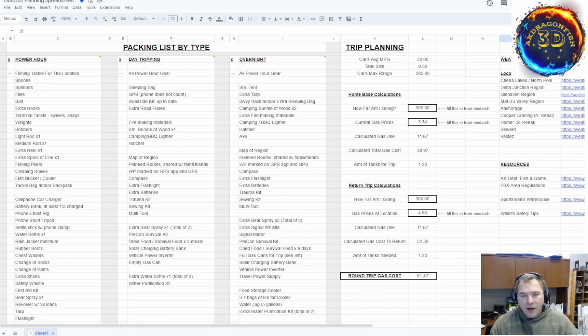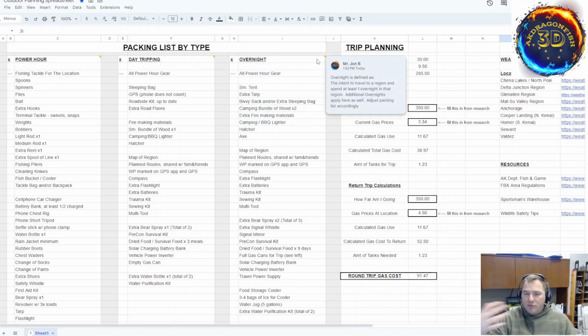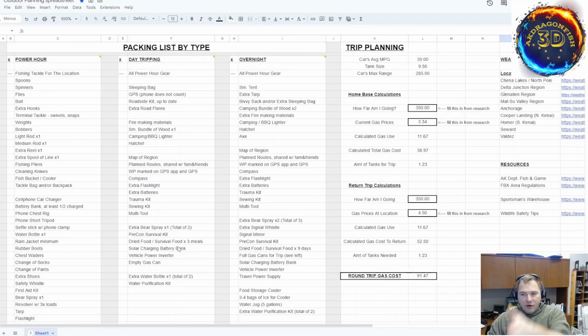So I break my trips down into three different types. Power hours, where I'm fishing one hour or less from the time I leave the house. Day trips, where I'm gone all day, I get up in the morning, I leave, and there's a 90% chance I'll come back tonight, 10% chance I'll come back tomorrow morning. But I do come back. Or overnights, where I plan for multi-night, multi-day excursions, like a trip to Kenai, for example. Down there 3-4 days, and then I'll come back, go to Glennallen for 2-3 days, come back, whatever. And then I've got my packing list, all my different lists.